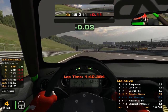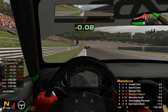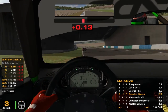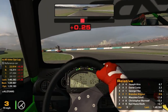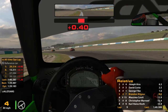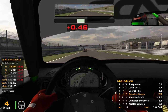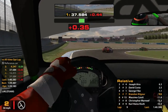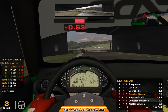1 minute 40.384. Like I'm not quite hitting my marks through there like I was in practice. I actually had a really rough practice this morning. I had a really awesome practice last night, but none of the races would fill up. There's only like 2 or 3 people racing.